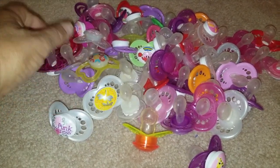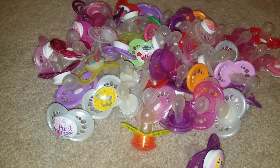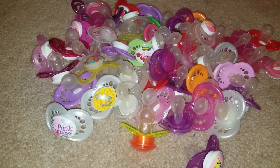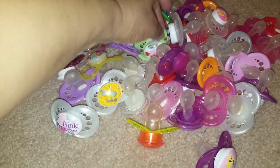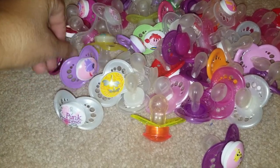So this is my 50 girl mam number two. We're just going to call it 50 girl mam number two lot. And it's got some very unique pieces in it. I'm going to show you.